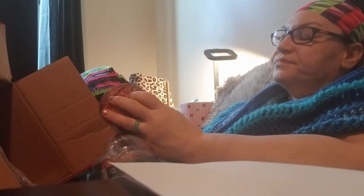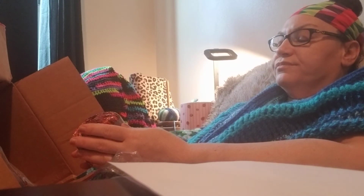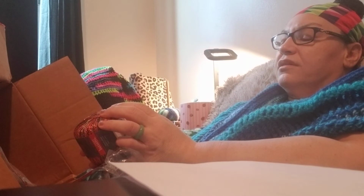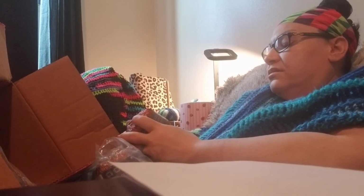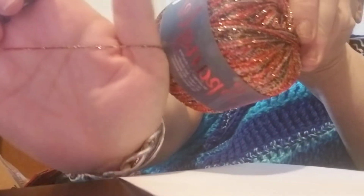Yarndom. So, this says, of course it's Spangle, 164 yards, 75% nylon, 25% metallic. It's a light 3. And you can see it's very thin. Maybe you can wrap it around something, another yarn, jazz it up. I have a few ideas.